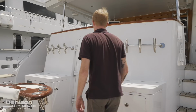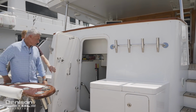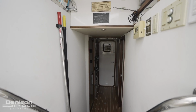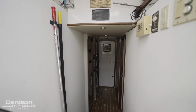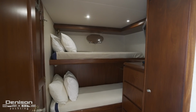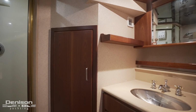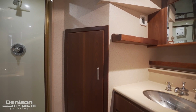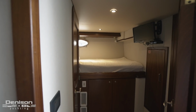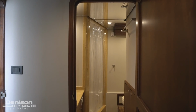From here, let's take a look at the crew quarters, which are accessed just forward through a watertight door. To port and starboard in this passageway are the crew cabins. The port cabin features upper and lower berths, substantial storage, and a private head with shower. The starboard cabin features a single lower berth, opening hull window, and also has an ensuite head with shower.